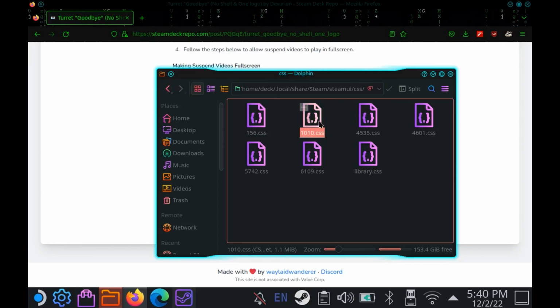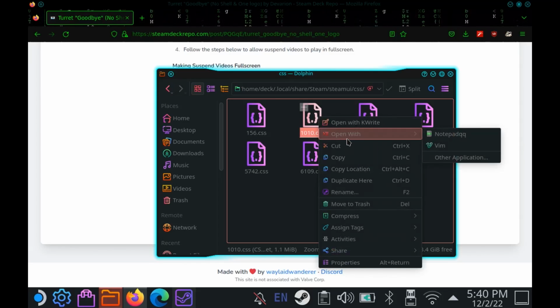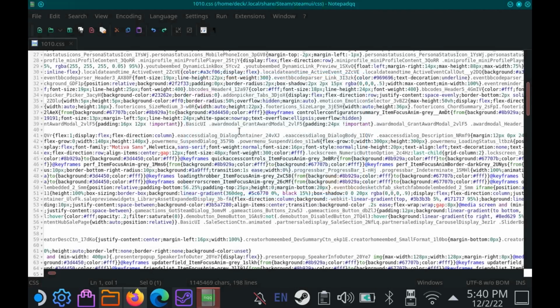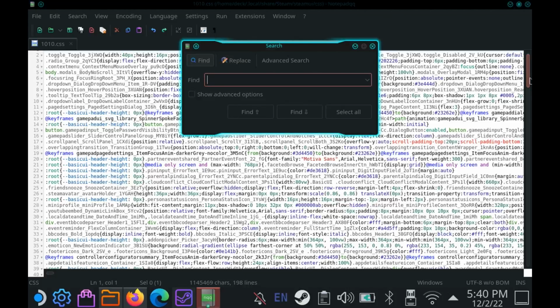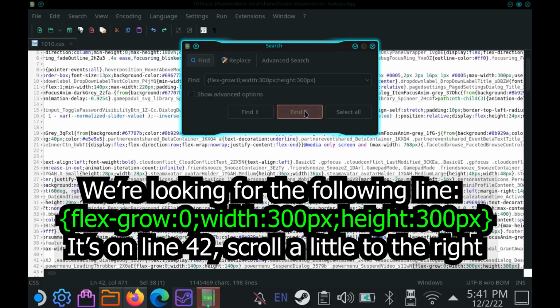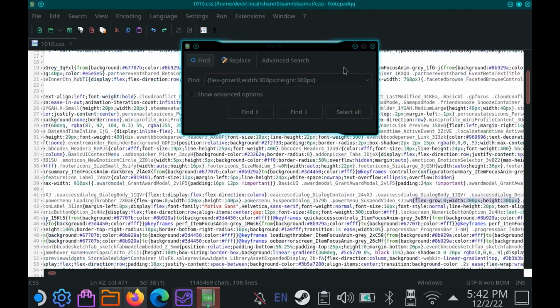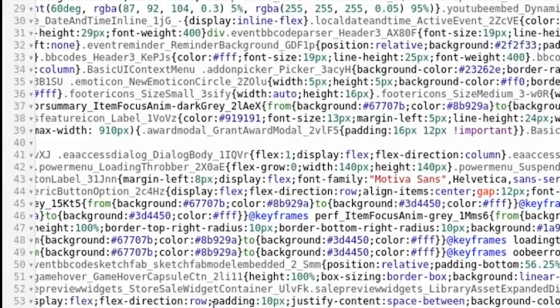You should see a file called 1010.css. So right click and open with Notepad QQ. You're gonna be bombarded with text here, so don't panic, just breathe. Breathe in, breathe out. I've got a keyboard plugged in. I'm just gonna hit the Control key plus the F key to bring up the search function. And I'm just gonna type in what I need to type in, which is this here. And I'm gonna hit search. It'll highlight the text for me, okay? It seems to be over here on line 42, just a little bit to the right, although it's kind of hard to scroll right with the trackpad.